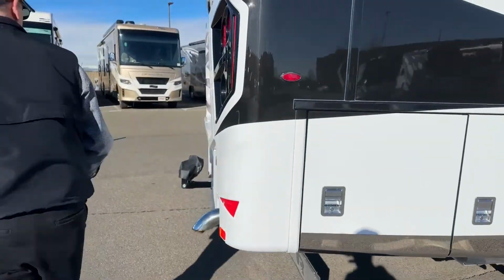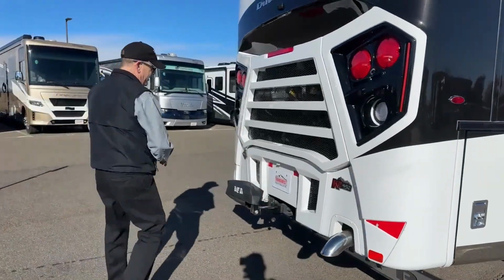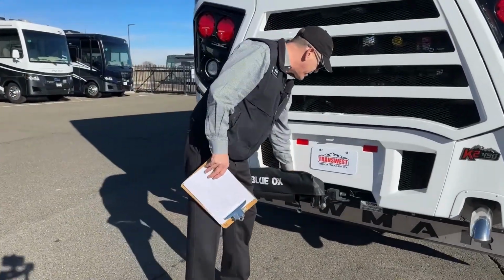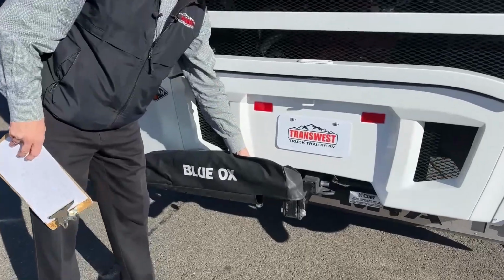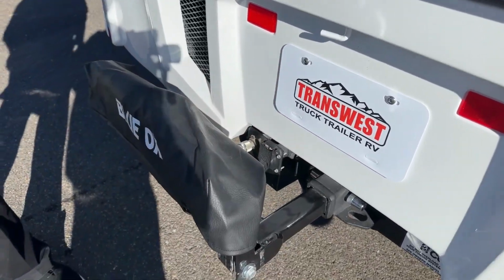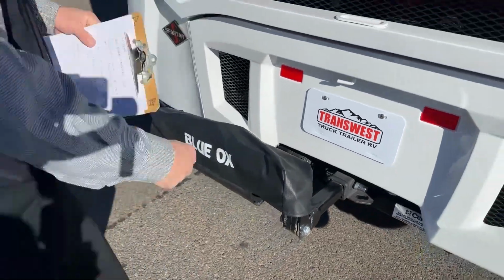Going around the back side here, they did leave a Blue Ox tow bar in here. It was very nice of them. There is an air chuck, you can kind of see it right here. 7-way pin, this thing's ready to tow. 15,000 pound tow capacity on this guy.